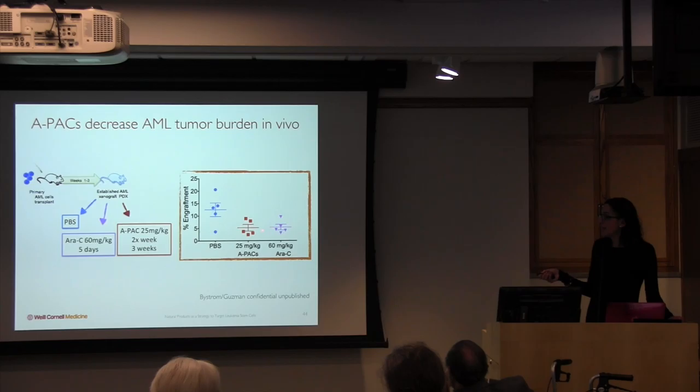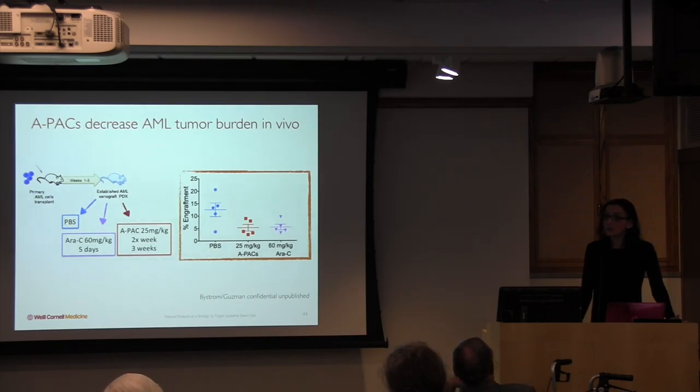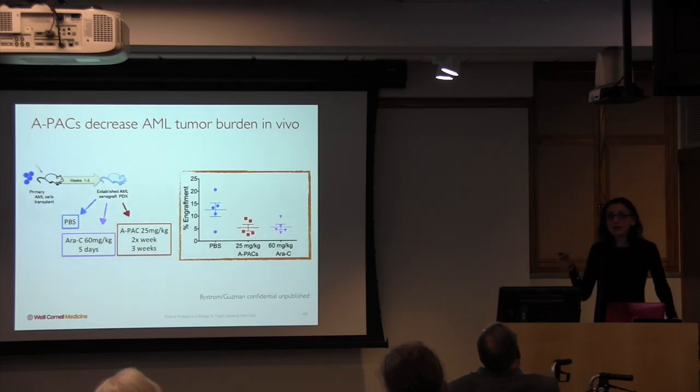And what we found is that APAX were really potent at eliminating tumor cell engraftment almost at the same level as cytarabine. This is the standard of care, at 60 milligrams per kilogram, which is very toxic to the mice, in contrast to 25 milligrams per kilogram, which was not toxic to the animals. So this suggests that these cranberry extracts could be used in vivo to kill leukemia and hopefully leukemia stem cells. The secondary transplants are underway, so hopefully we can also show it kills leukemia stem cells.